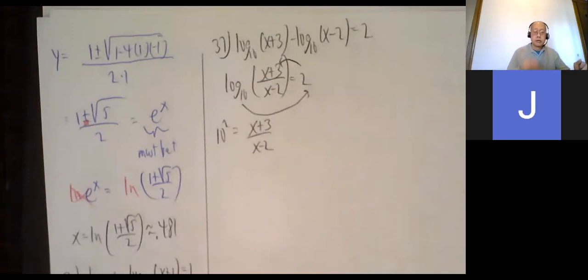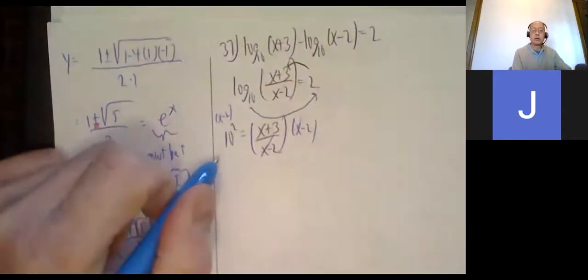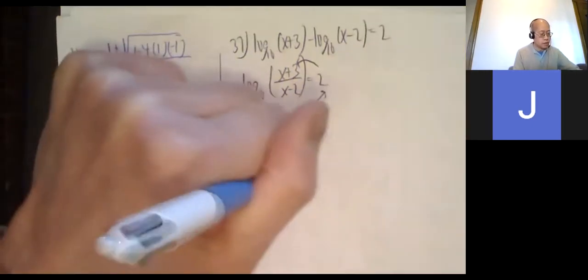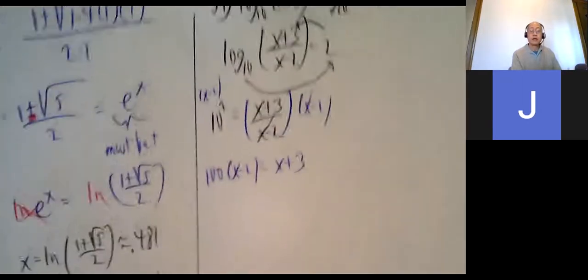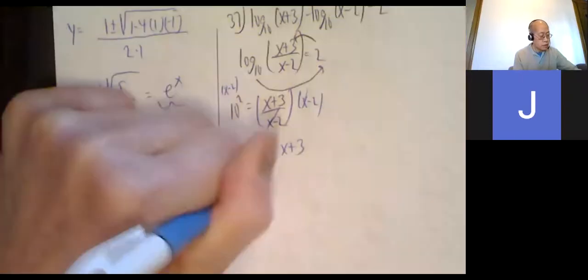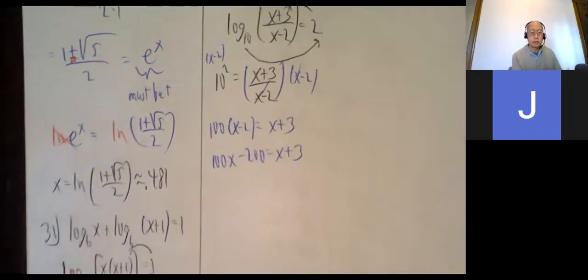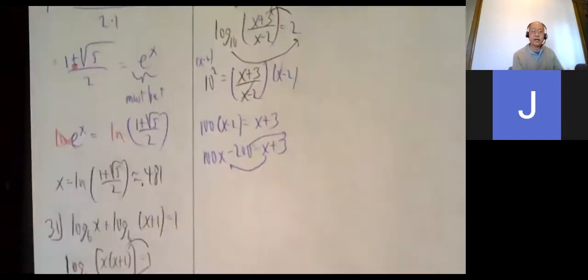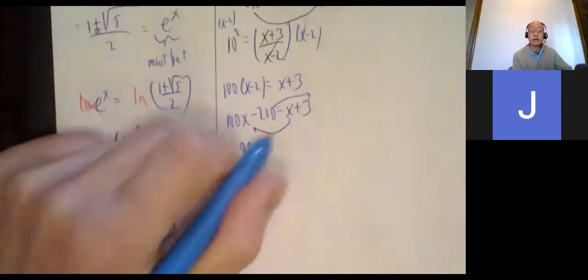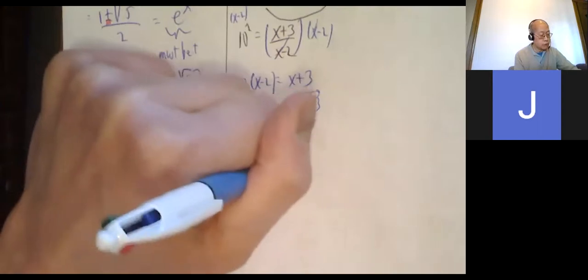Okay. Multiply both sides by x minus 2. X minus 2, cancel, cancel. 10 squared is 100. 100 times x minus 2 equals x plus 3. Okay, so that doesn't look too bad anymore, except maybe I have some pretty weird numbers. 100x minus 200 equals x plus 3. Add 200 and subtract x. So 100x minus 1x is 99x equals 200 plus 3, 203.